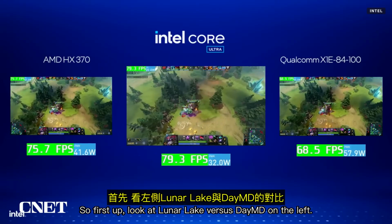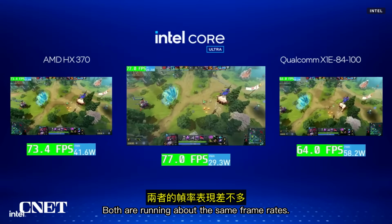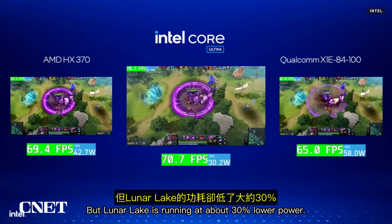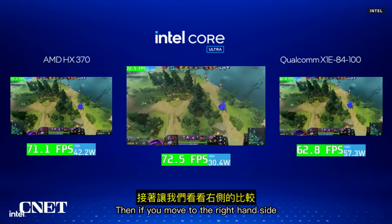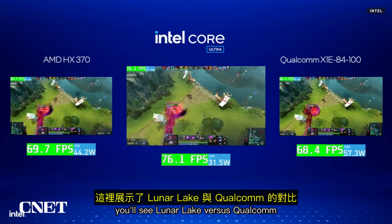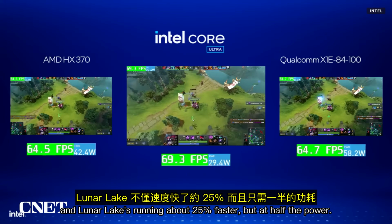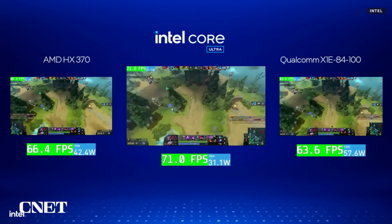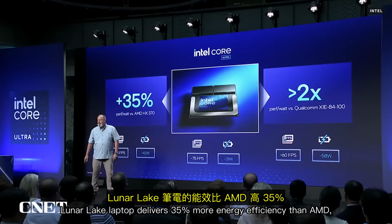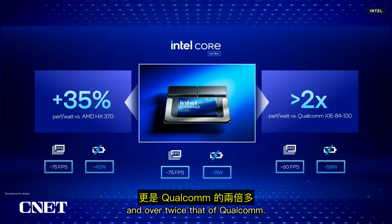So first up, look at Lunar Lake versus AMD on the left. Both are running about the same frame rates, but Lunar Lake is running at about 30% lower power. Then if you move to the right-hand side, you'll see Lunar Lake versus Qualcomm, and Lunar Lake's running about 25% faster, but at half the power. If we do the math, Lunar Lake laptop delivers 35% more energy efficiency than AMD, and over twice that of Qualcomm.